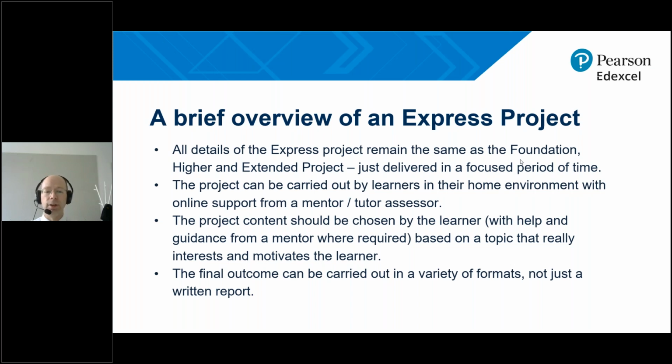The A-level standard extended project, so this would be for level 3 learners, typically aged 16 to 19, is a 120-hour project, of which we think about 40 hours would be spent in guided learning through teaching, and then the project itself would take around about 80 hours for the learners.